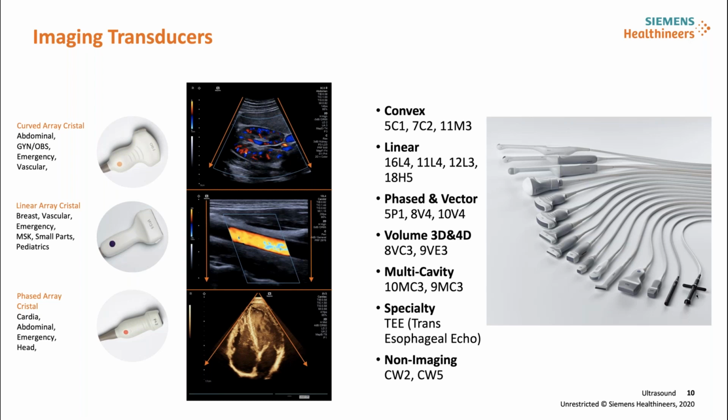What makes it different is the transducers. That's something that confuses a lot of people, including myself, because many different brands have many different types of transducers. Each machine has its own set, etc. It's very, very complicated, but at the end of the day, if you have to remember a few things about transducers, most likely two things: their shape and their frequency.